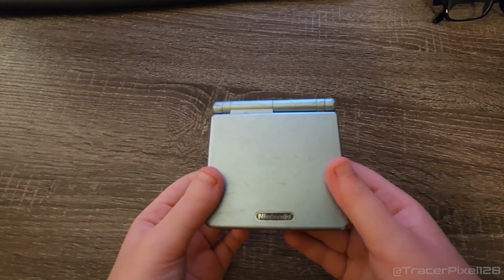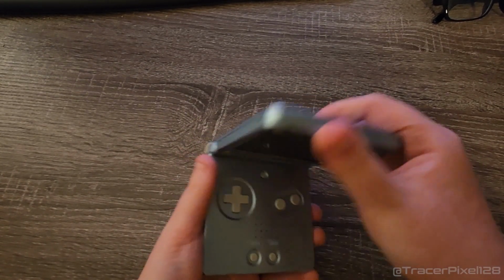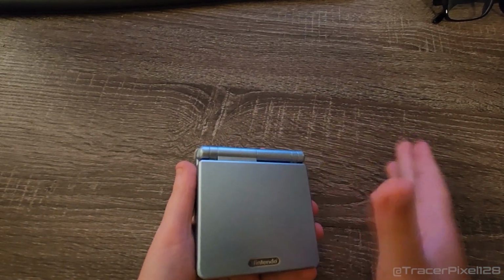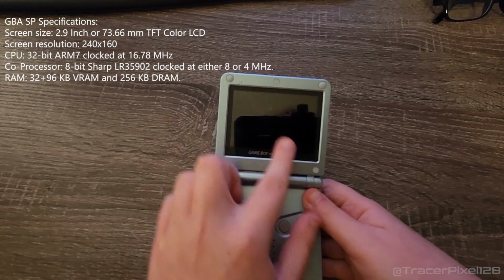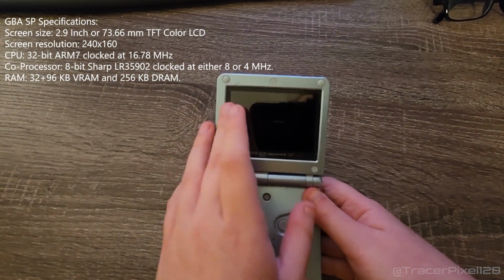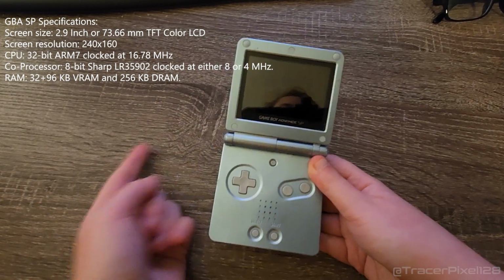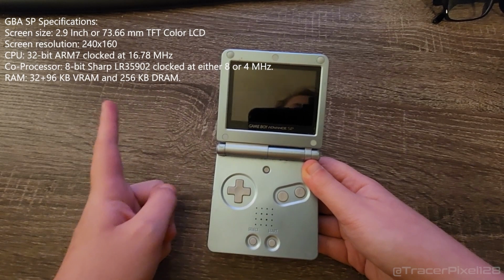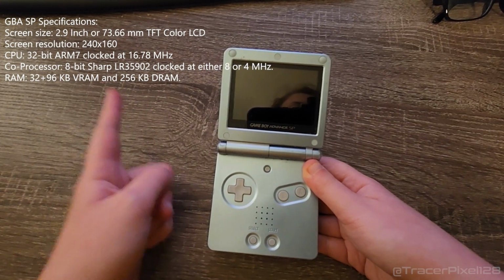This was originally released in 2003 as an updated model to the original Game Boy Advance released in 2001. For specifications, it has a 2.9-inch or 73.66mm TFT color LCD with a resolution of 240 by 160. Its main CPU is a 32-bit ARM7 clocked at 16.78 MHz.